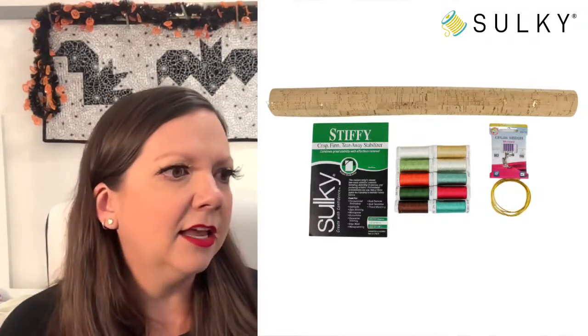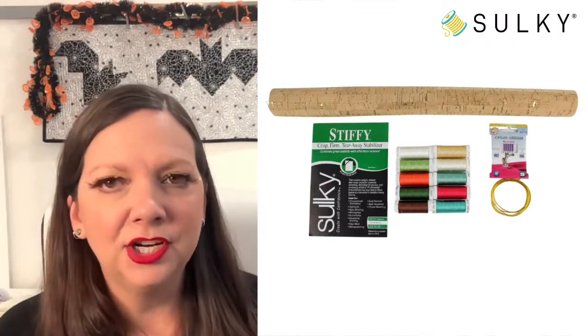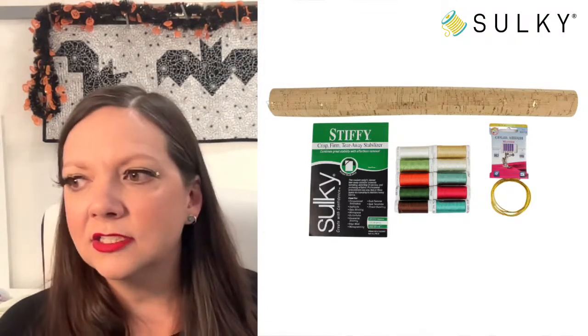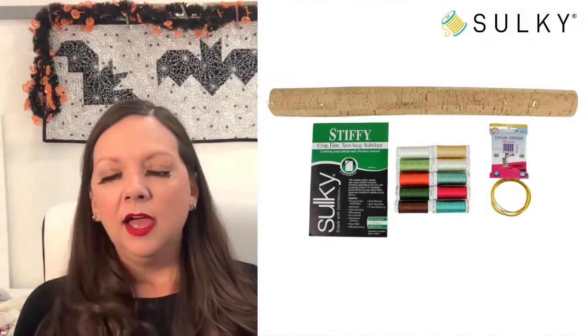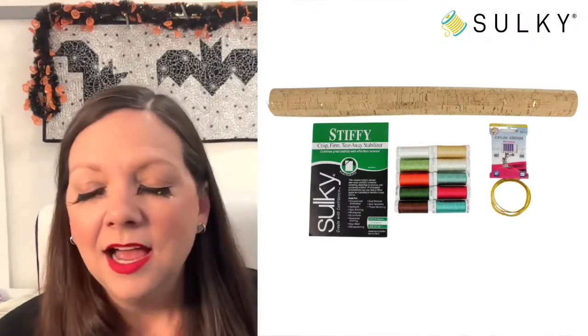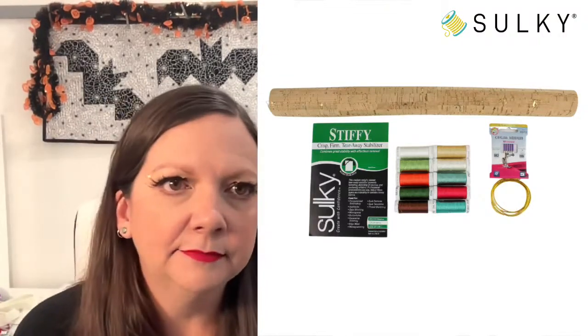It's kind of like, you know, a vegan leather option. It just looks so neat. And cork comes in a lot of different colors. It even comes with patterns and prints and different metallics and all kinds of things.